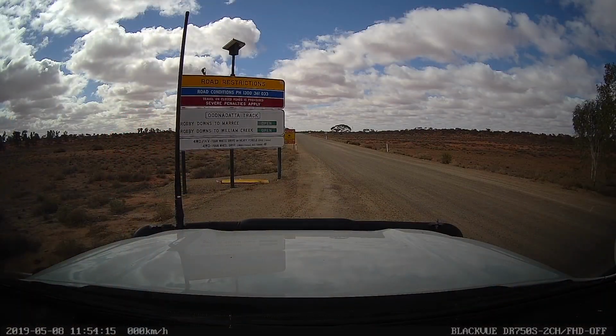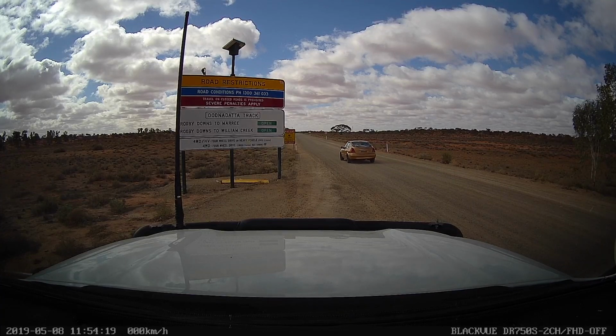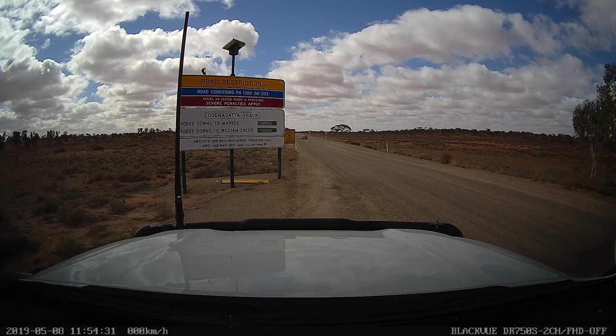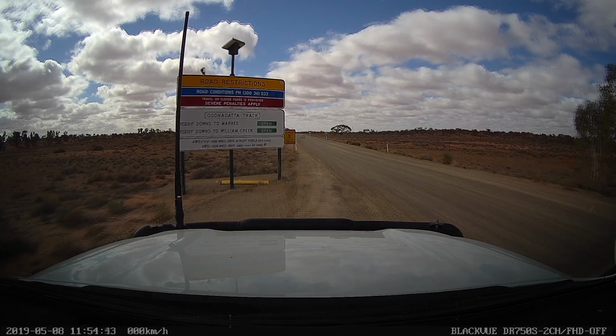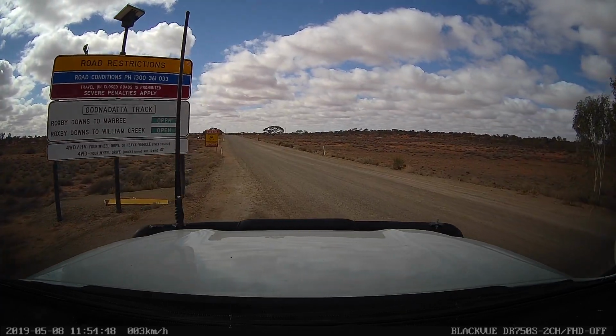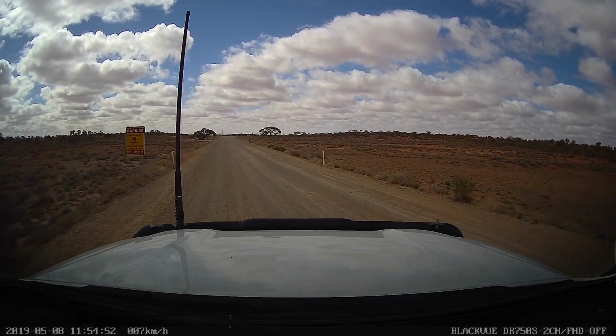Okay, we have let our tyres down to 30 all the way around, them being slightly warm, so that should take the shock out of the roads. And just to show us how rough it is, a little car's just gone past. Away we go. Well, that little car's thought better of it, I think.